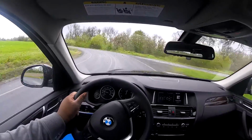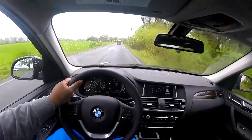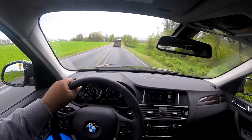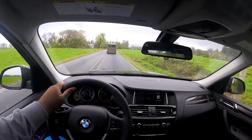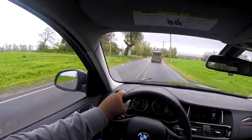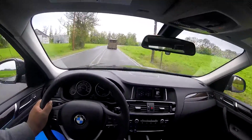There's a decent amount of body roll, but it's nothing crazy at all. The steering is pretty electric. It's decently responsive, but it doesn't have a whole lot of feel to it, even in sport mode. But what do you expect? This is a luxury SUV, and this car's main purpose is not to be sporty.